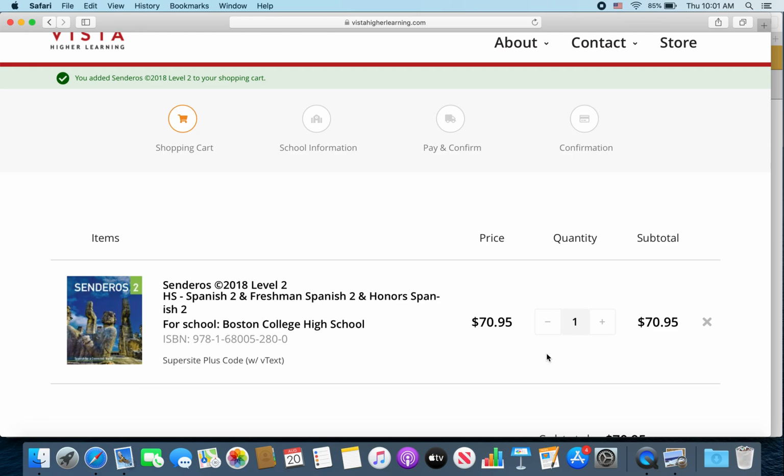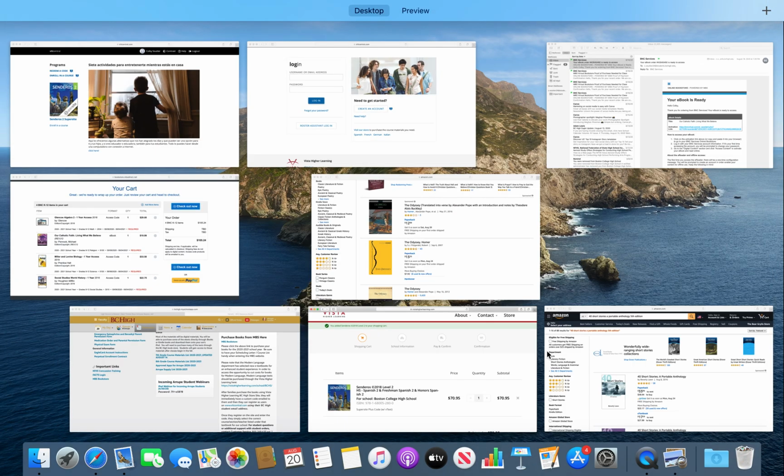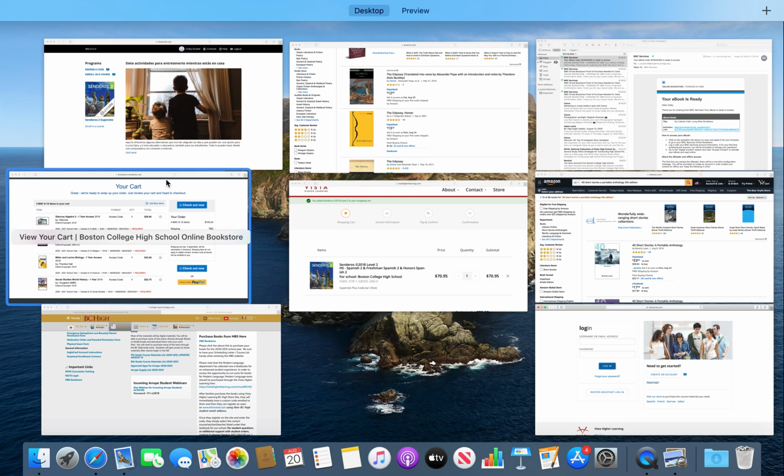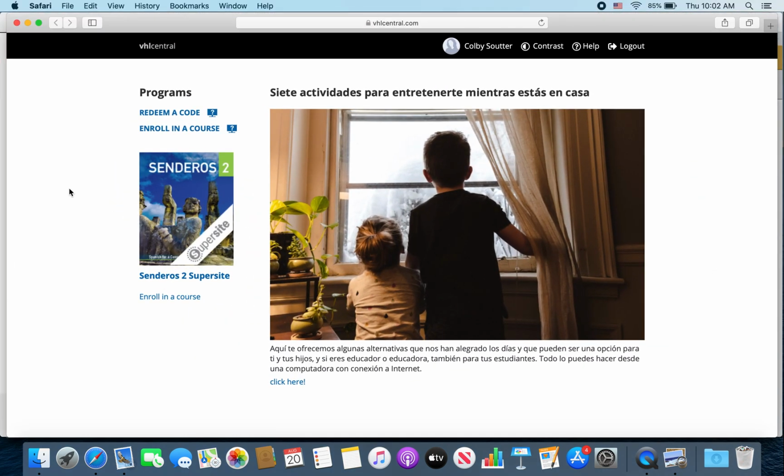Once you've got that confirmation with the access code, there is one final step. You'll have your son go to VHL Central. Go to VHL Central. Your son then clicks create an account, uses his school email address to create that account. And then once he is signed into VHL Central, he'll see a page that looks basically like this. So it won't have this book on it yet because I've already redeemed it.